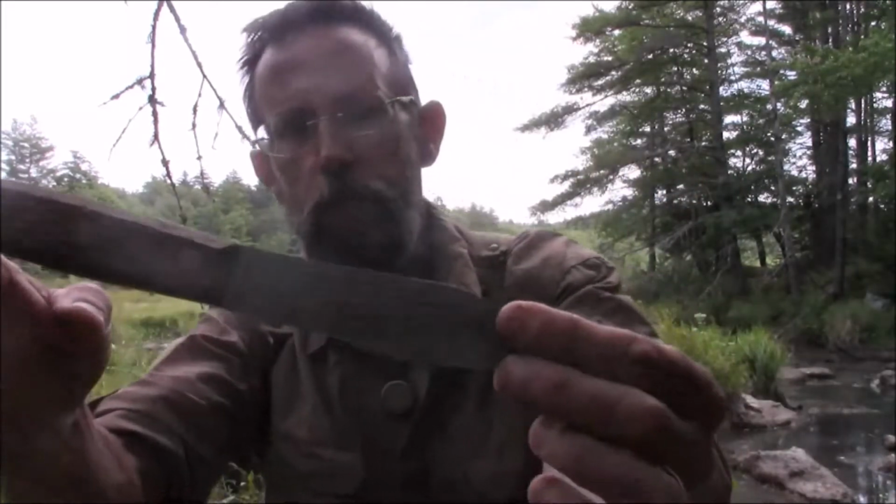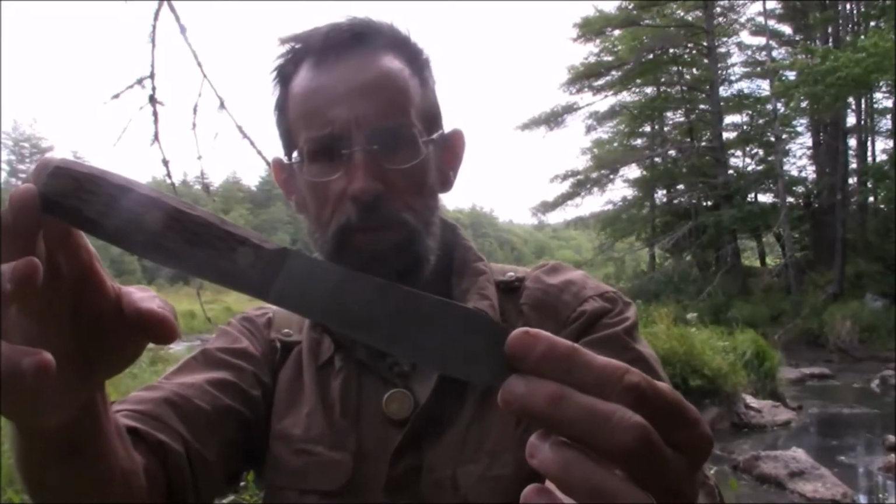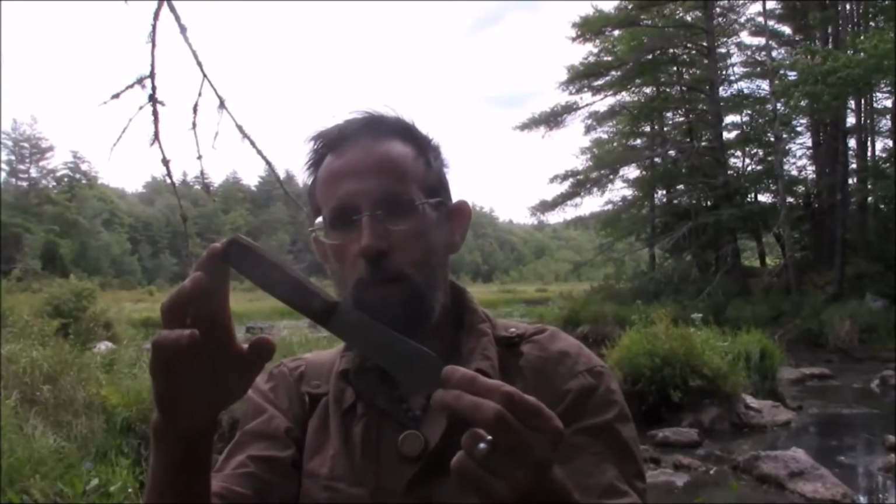Got something to share with you today. It's a Green River knife. Excellent knife for bushcraft, hunting, fishing, survival, in my opinion. You can pick one up, if you know how, for around $12.